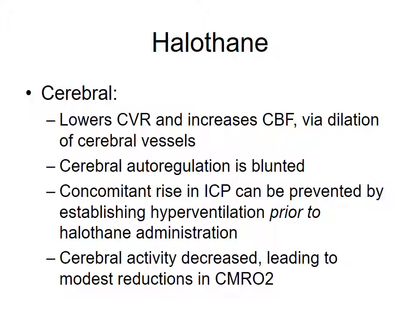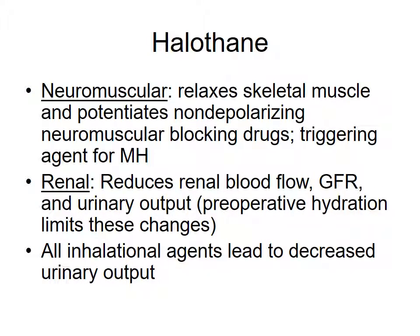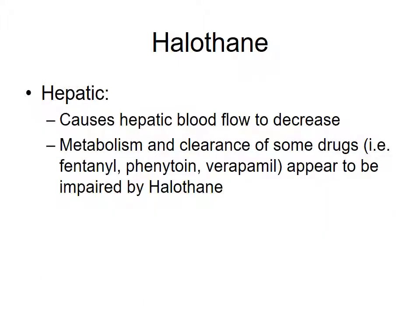All right, neuromuscular-wise, it does cause some muscle relaxation, and it potentiates non-depolarizing muscle relaxants. It is a trigger for MH, malignant hyperthermia. If you don't know it, you'll learn it. It's the only real disease caused by anesthetic exposure, and it's usually the volatile anesthetic agents that are the real trigger for it. It reduces renal blood flow, glomerular filtration rate, and urinary output, and basically all inhalation agents will lead to decreased urinary output. It does cause hepatic blood flow to decrease, and the metabolism and clearance of some drugs, fentanyl and phenytoin, appear to be impaired.